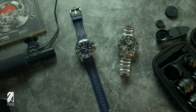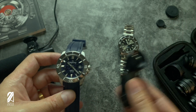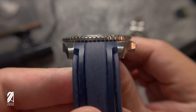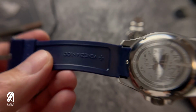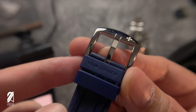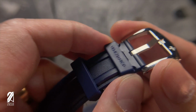Let's now set all of these aside and dive into the details of this Venezianico diver. From afar, you cannot deny the glamorous impression that this piece leaves with all of the extremely polished surfaces. This is then made to stand out even more with this rubber strap that's designed not just to extend the case, but also showcase it to grab more attention. With all of the branding spread all over the strap, it's also very clear that it could stand on its own. From the buckle to the ring keepers to the tips of the rubber, it all has this Venezianico flair molded into it.